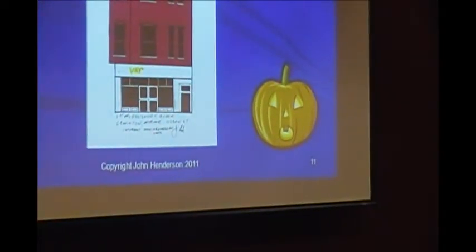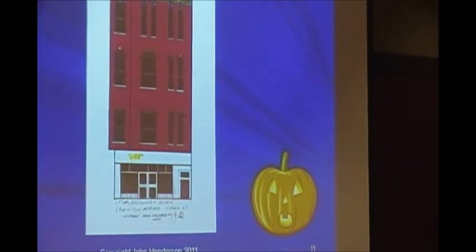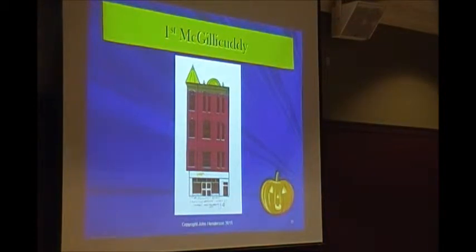And now we'll shift gears and go into the neighborhood right around this building, up and down Lisbon Street and a little bit on Main Street. We'll look at some of the buildings that housed Irish businesses and that were built by Irish immigrants and their children.